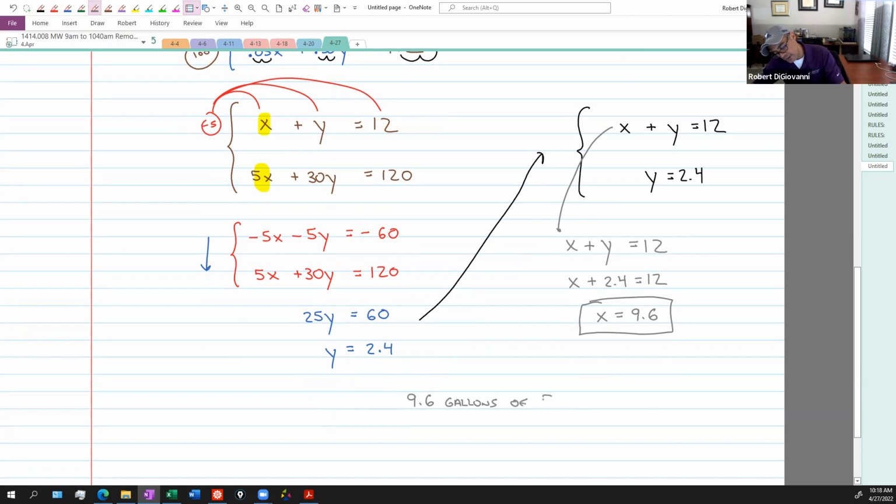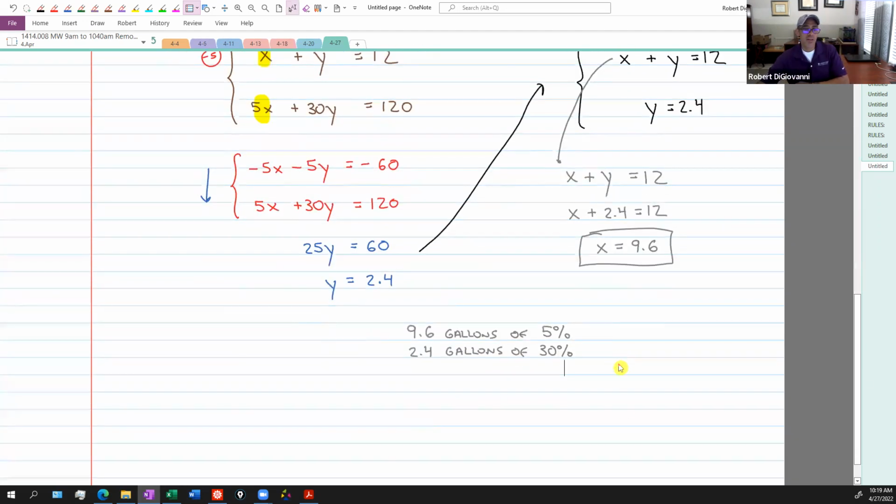So we should do 9.6 gallons of the 5% mixture and 2.4 gallons of the 30% mixture. If I pour in 9.6 gallons of the 5% salt water with 2.4 gallons of the 30% and stir it up, I'm going to have 12 gallons of 10% salt water.